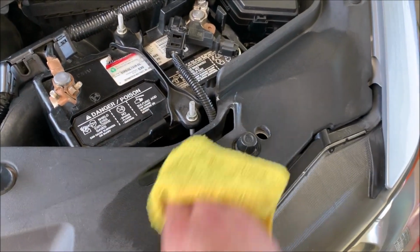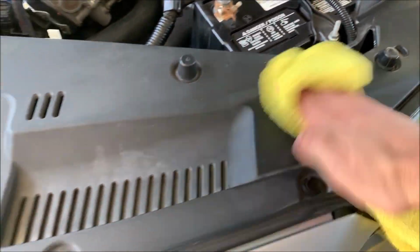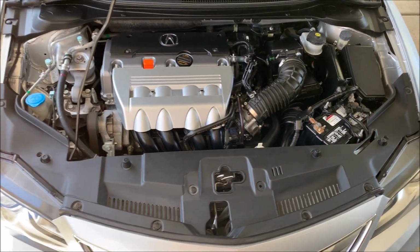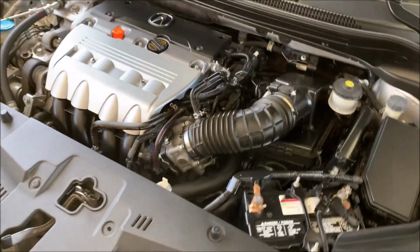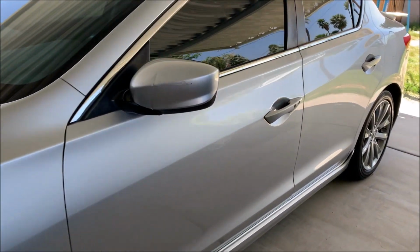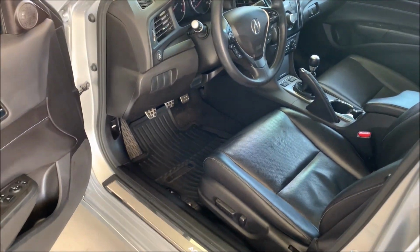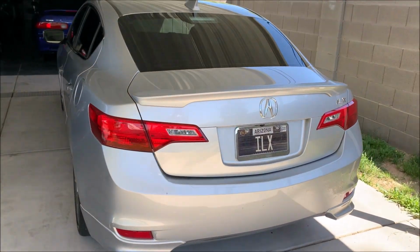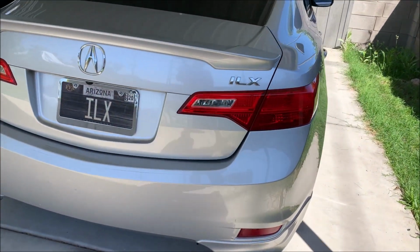Why not, right? We're gonna go ahead and dress some of the rubber parts here in the engine bay. Okay, I think we're about there. That's about it. Interior, exterior, engine, trunk, floor mats, carpet, leather, wheels and tires, wheel wells. This car got the whole treatment.